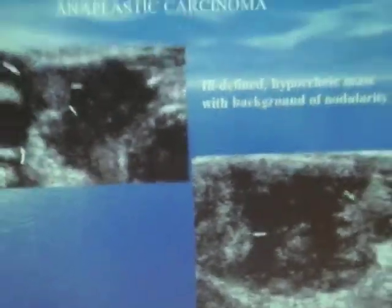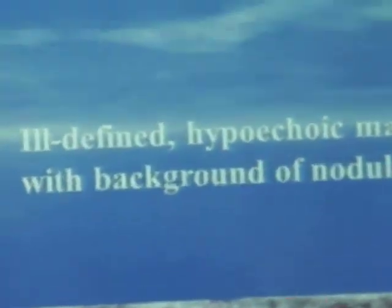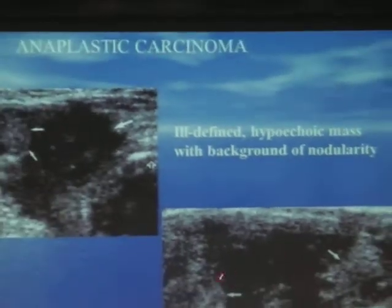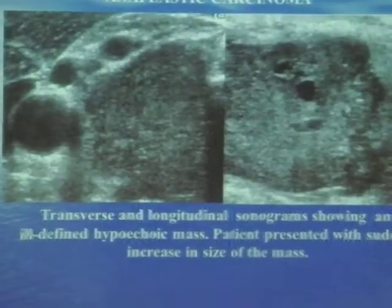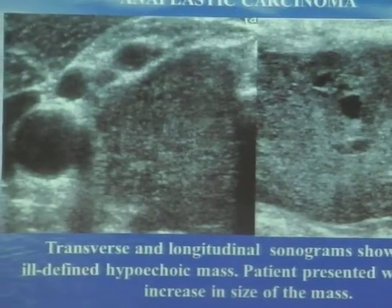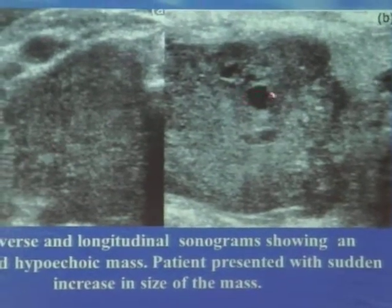It's a little bit like the hemorrhagic transformation of a nodule, but the difference there is that you can actually make out the nodule. Sometimes here you can't make out. It's so ill-defined that you can't really tell where's the border of the nodule and where is the normal thyroid gland. Okay, so it's really, really ill-defined. That's another picture of anaplastic carcinoma, huge nodule. Yeah, patient presented with increase in size, and that's it. Right.